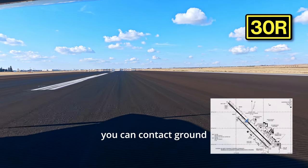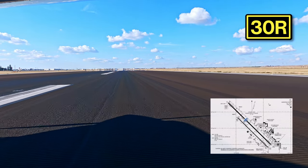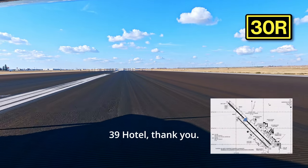Hotel, turn right at Foxtrot and contact ground point 71 off. Good day. Right at Foxtrot and then over to ground, 39 Hotel. Thank you.